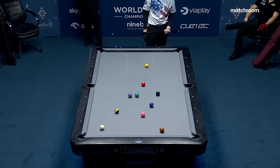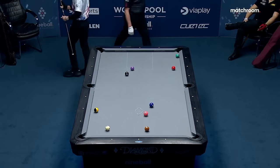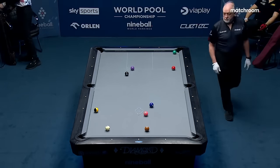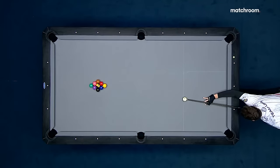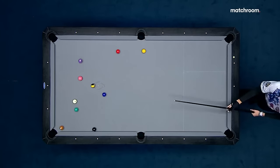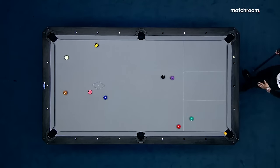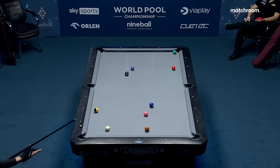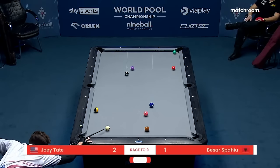Wow, that was a poor break. He completely mishit that. And he's been very, very fortunate for that ball to drop in the top right-hand corner pocket. Yeah, very, because he's straight in on the two. Needs to bridge off of the rail, but there's some distance. He's definitely supposed to make that ball. He doesn't need to do anything for position on the 3-6 combination.